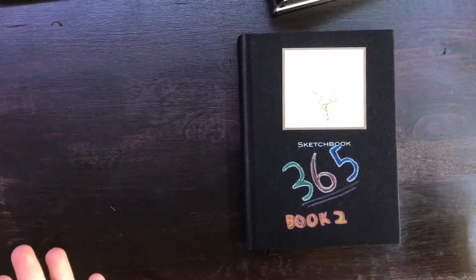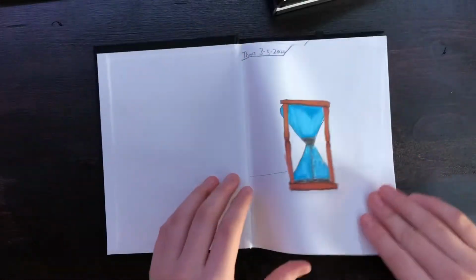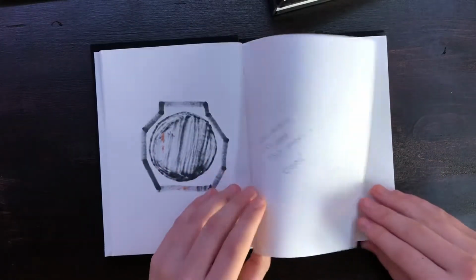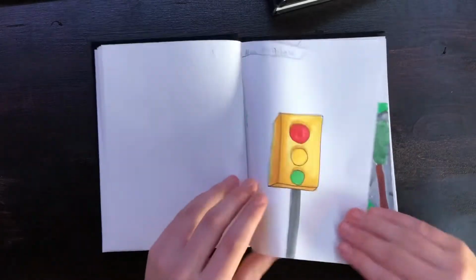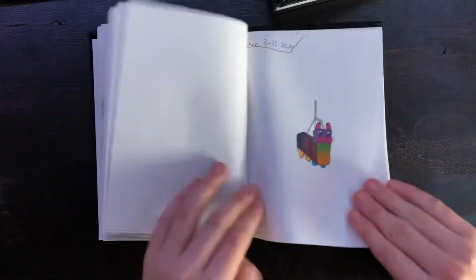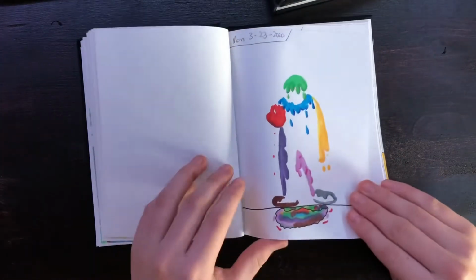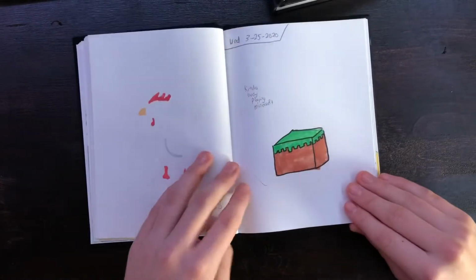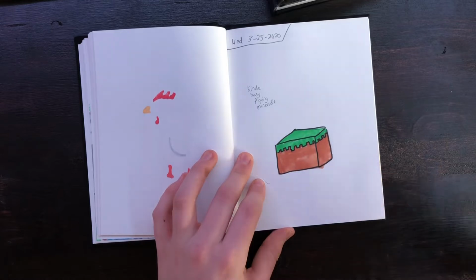For the second book with the cover, I decided to keep the same color scheme. And the second book is kind of just the same as the first, except it's a little less. So, you can see I was busy again. There are a few okay ones. It's a lot of different things. So, that's all I really have to say for this one.